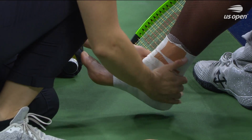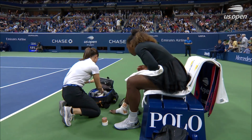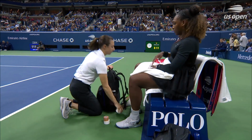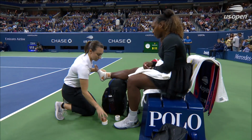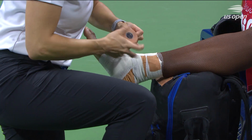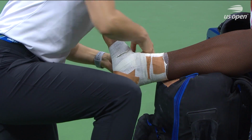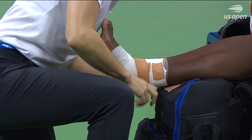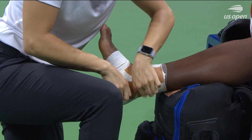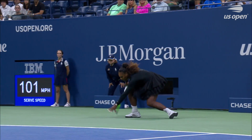So Serena asking to see the trainer as she got to her chair. By rule, you're allowed an unlimited amount of time for evaluation, and then if you need to take the medical timeout, the clock on the medical timeout begins to tick for the 3 minutes. So you can see a little extra strapping, a little extra taping to be put on after that ankle turn when Serena was leading 40-15 in the second Williams game of the match. Serena is now receiving a medical timeout.